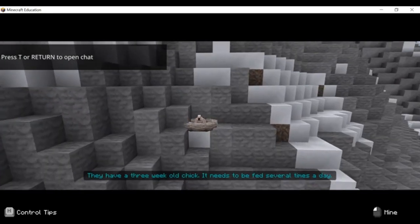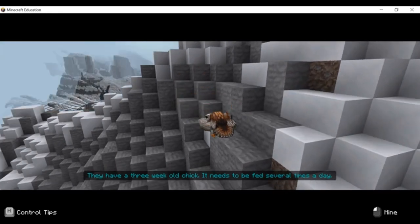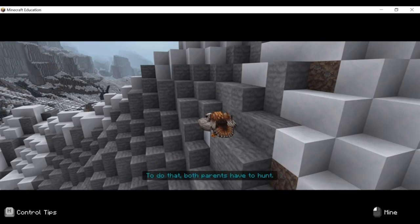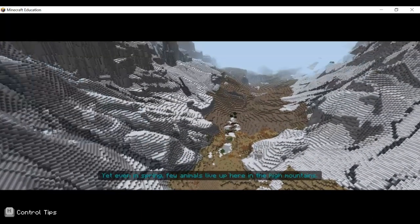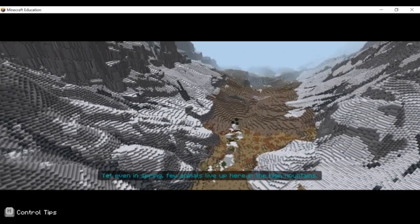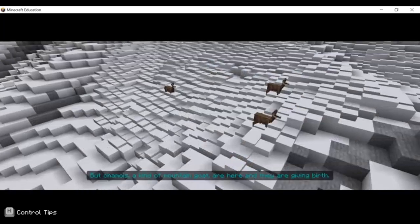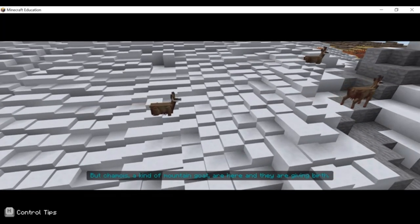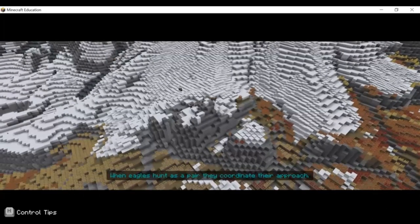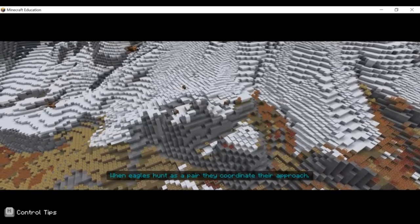They have a 3-week-old chick. It needs to be fed several times a day. To do that, both parents have to hunt. Yet even in spring, few animals live up here in the high mountains. And finding prey is not easy. But chamois, a kind of mountain goat, are here, and they are giving birth. When eagles hunt as a pair, they coordinate their approach.